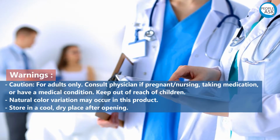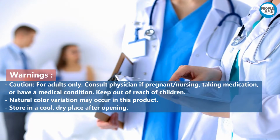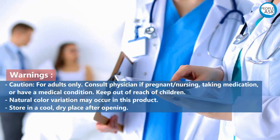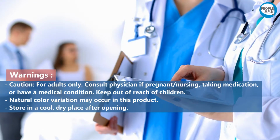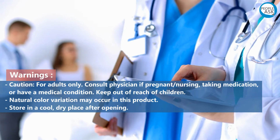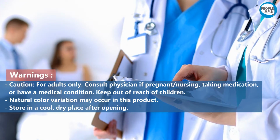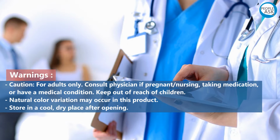Warnings: caution, for adults only. Consult physician if pregnant, nursing, taking medication, or have a medical condition. Keep out of reach of children. Natural color variation may occur in this product. Store in a cool, dry place after opening.